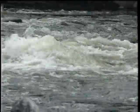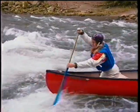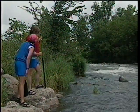We'll show you how to read the river so you understand what's happening with currents and rapids. Then we'll show you how to adapt lake paddling skills to canoeing on rivers. Finally, the section on river canoeing safety will ensure that you have trouble-free river trips.